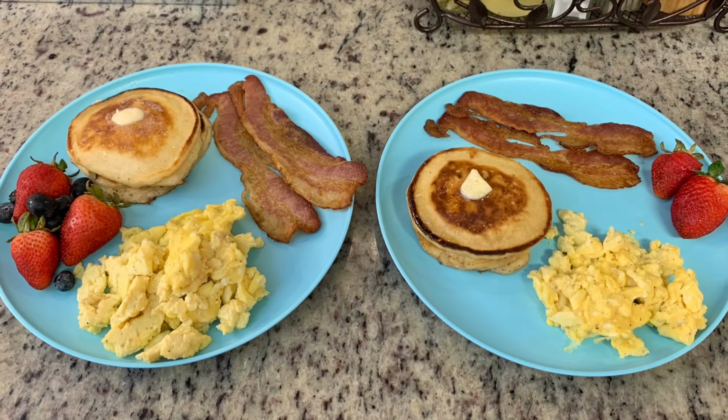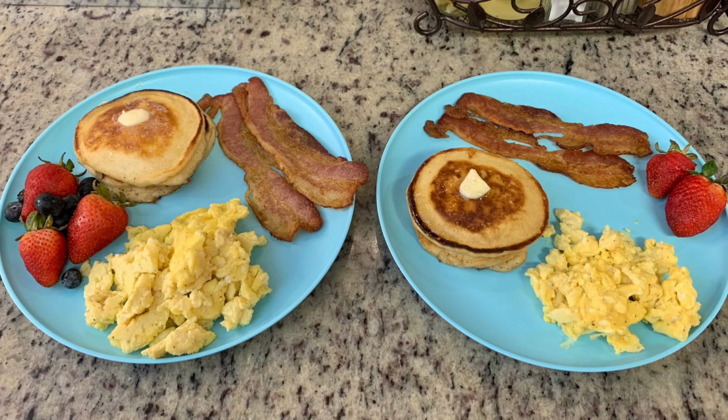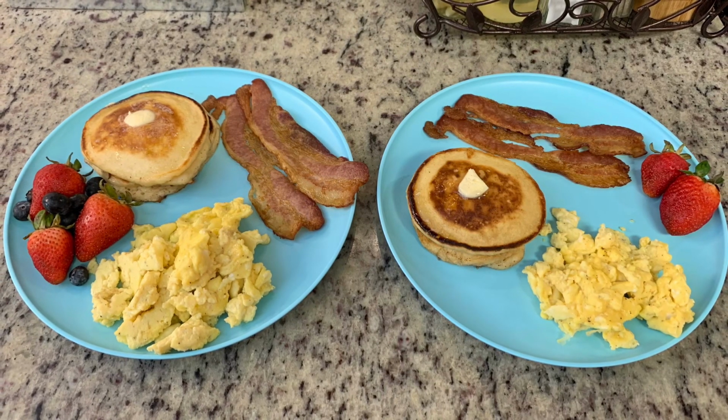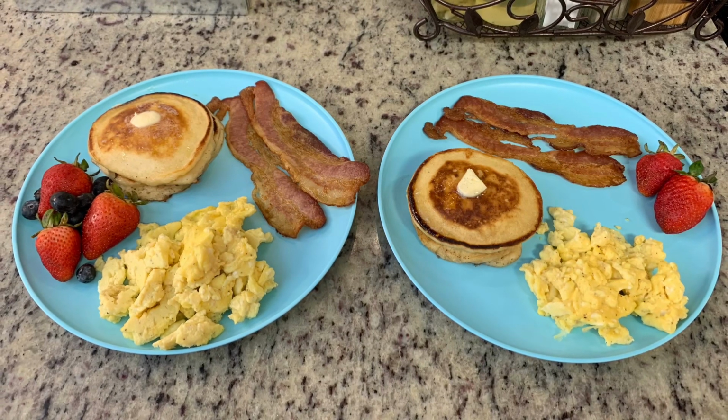So to serve these up, I just added some butter to the pancakes. We had some maple syrup with it, some fresh fruit, and then we've got our bacon and eggs. And this was dinner this night, and those pancakes were really, really good. This will be my go-to recipe from now on for pancakes.